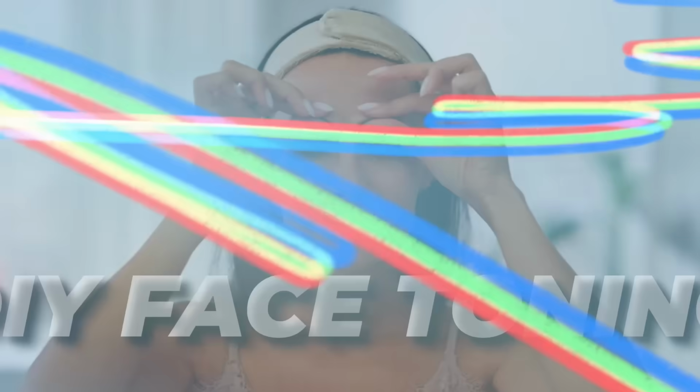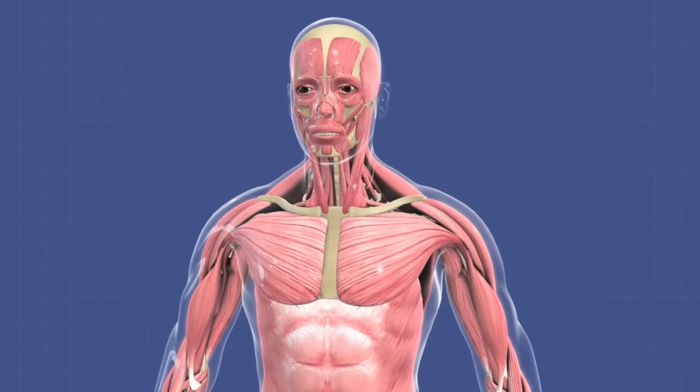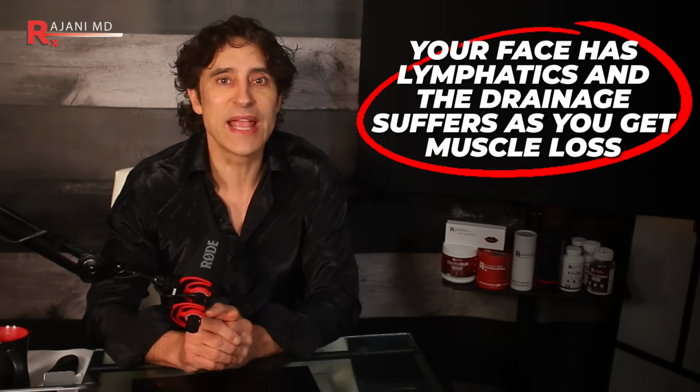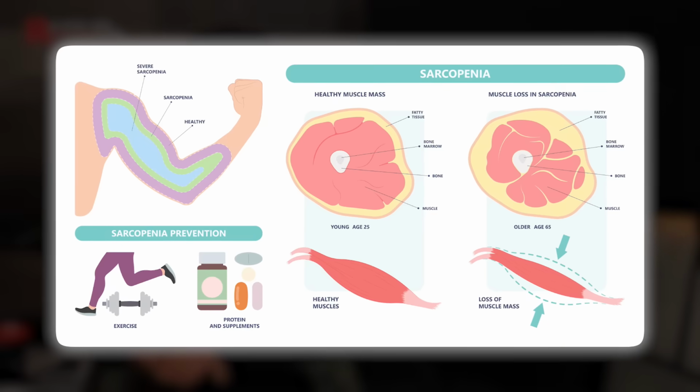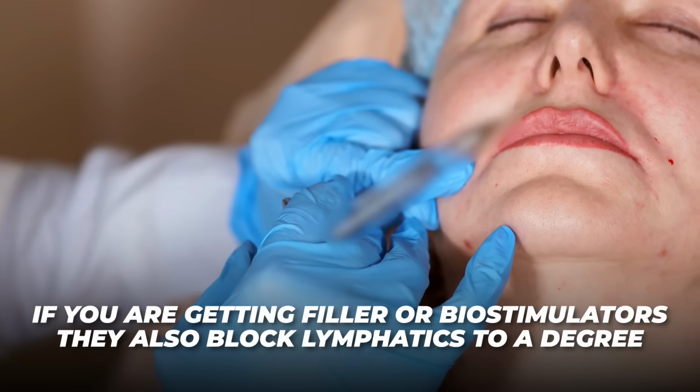Number 3, DIY, do it yourself, face toning. As I said, your face has muscles. Train them or they sag. But it also has lymphatics, and the drainage suffers when we get muscle loss. So the muscles help the lymphatics move along. And when you get that sarcopenia that I talked about naturally with age, your lymphatics don't drain as well. Plus, if you're getting fillers or even biostimulators to a lesser extent, that blocks the lymphatics to a degree. Loss of muscle, then loss of drainage, then loss of contours.